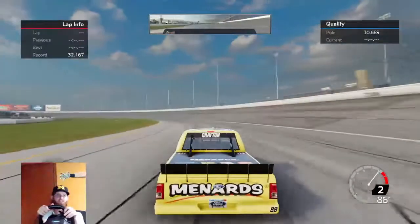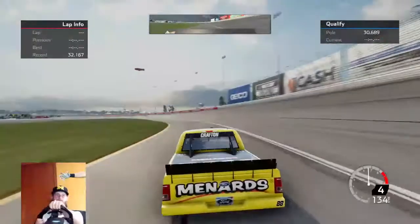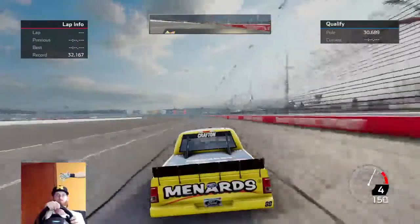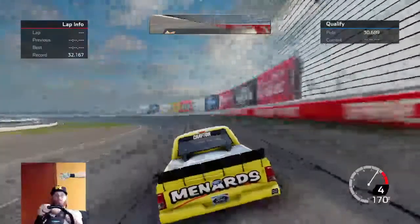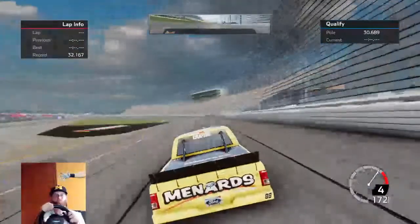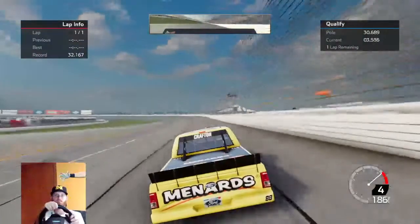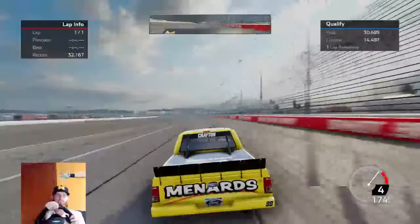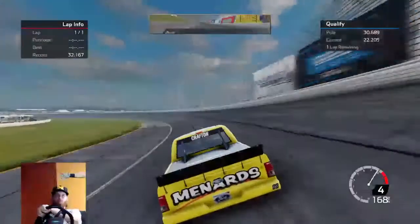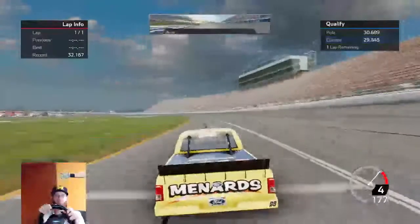Using the steering wheel for this one, we used the controller in the first race, so we'll see what we've got. Lap will start at the start-finish line. We'll see what through turns 1 and 2. I think that's going to cost him a little bit of time. A little bit better through 3 and 4 that time. It still wasn't perfect. I don't think it's going to be that great of a lap for Crafton.